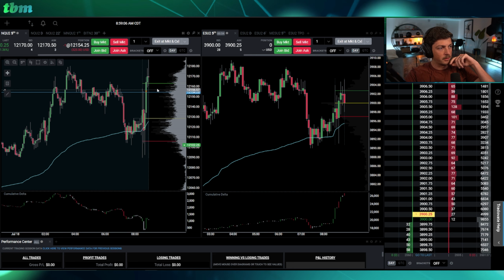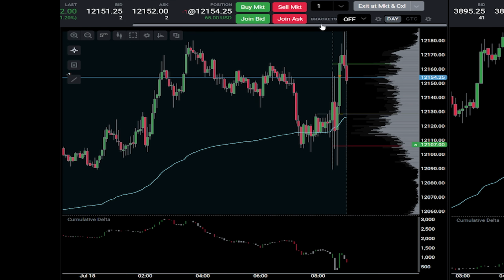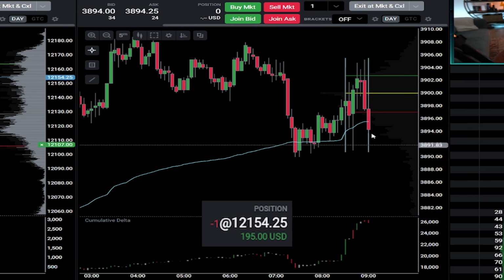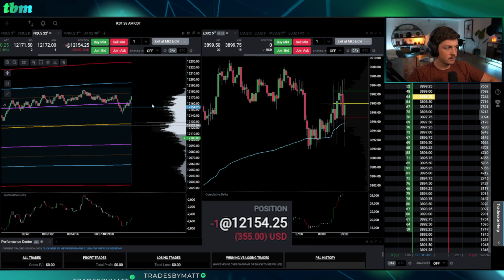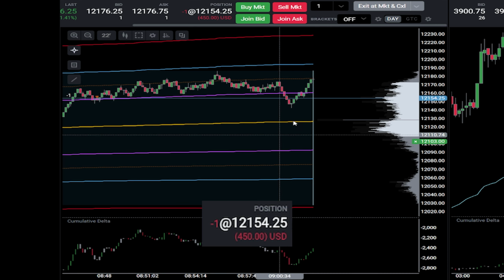Kind of a nice looking topping candle. We can stay below 59. There we go. Getting heavy. It's very slightly green on this trade right now. ES floating through VWAP. Oh, nice pump. So we went slight green. Now they're trying to run it back up.